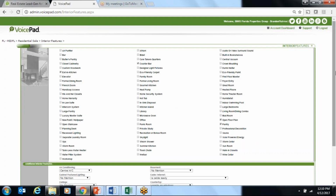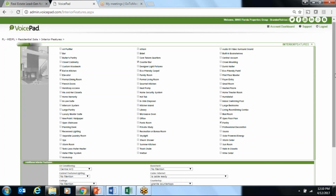So let's move on to the next screen, and I'm going to click the next button down here, and that should take us to the interior features. Now, we try to line up the features that are in the MLS with the features that are here in Voicepad, but I do find that we don't always pull all the correct information, so you've got to make sure that you're checking this to verify that you have all of your interior features checked off and identified on the screen.